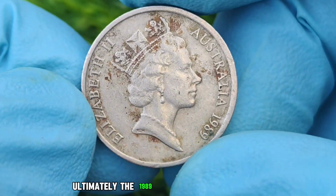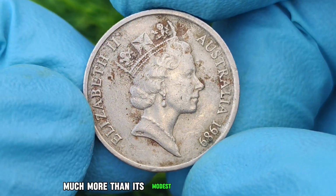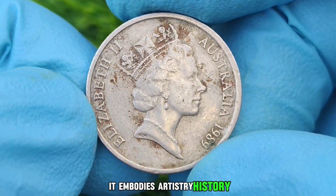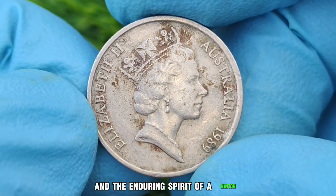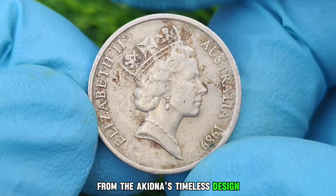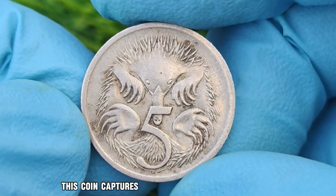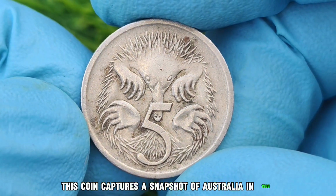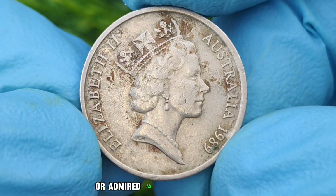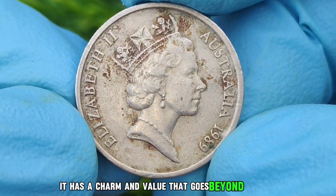Ultimately, the 1989 Australian 5-cent coin represents much more than its modest denomination suggests. It embodies artistry, history, and the enduring spirit of a nation told through its currency. From the echidna's timeless design to the regal portrait of Queen Elizabeth II, this coin captures a snapshot of Australia in 1989. Whether kept as part of a complete collection or admired as a piece of nostalgia, it has a charm and value that goes beyond its face.